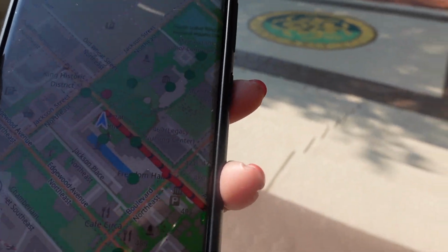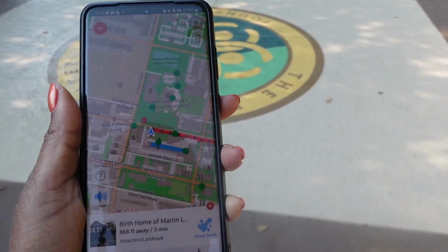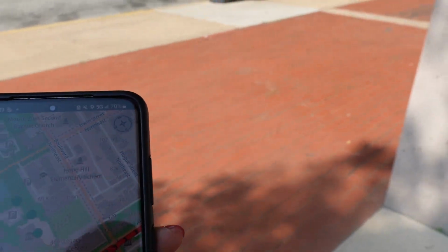Most of the audio that I use in this video I got from this app. They have 5 keys, 2 keys, and then 5. So this is a great way to do a free tour around your city.